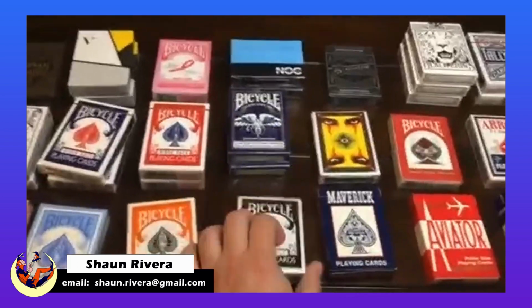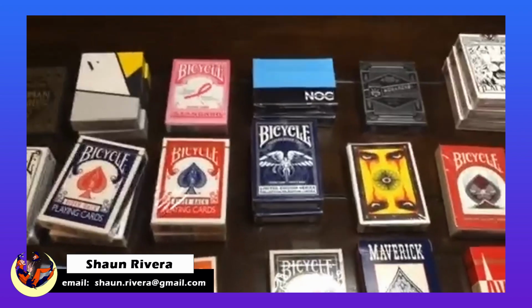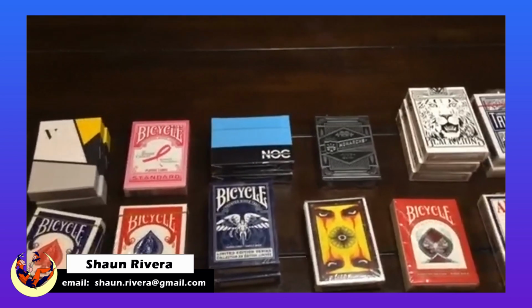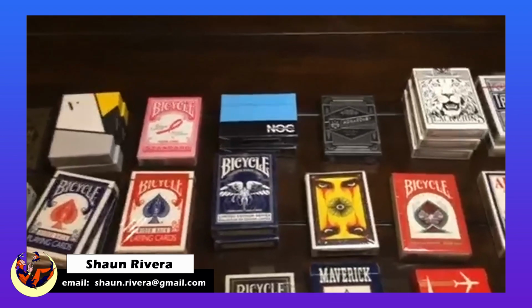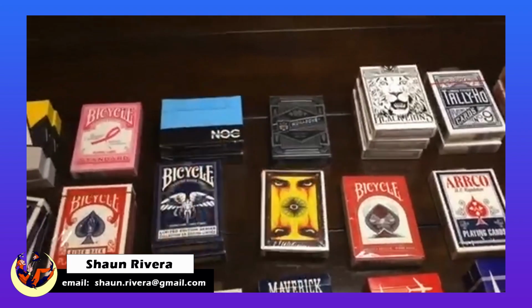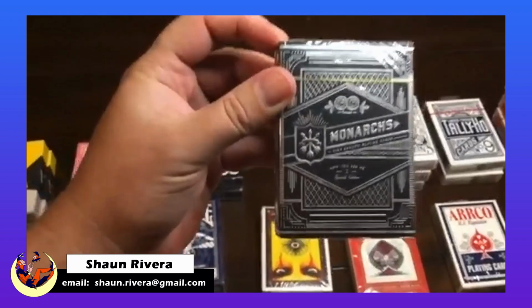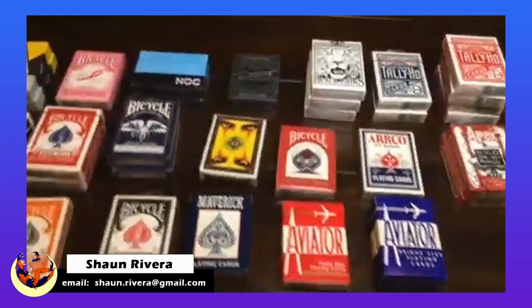A black Bicycle deck. There you go. We're going to put your email in the chat in case anyone has questions or sees something they like. This is how they're going to contact you and make a deal with you. Awesome, thank you. Let's see, Mavericks, Chris Angel Mind Freak cards. These are the Monarchs, Now You See Me 2 special edition. They were in the movie.